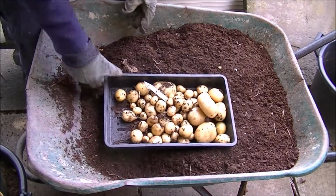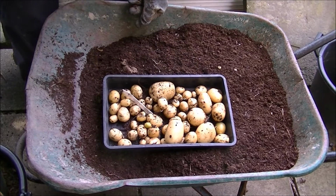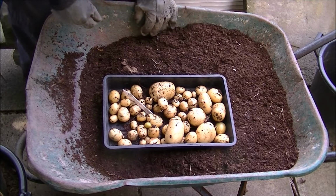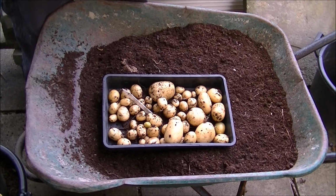But not too bad. Lots of small ones. I don't know what she'll do with them. Hopefully she'll find a use for them. I'll weigh them when I get home, like I said.